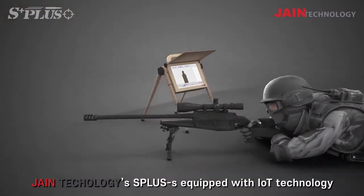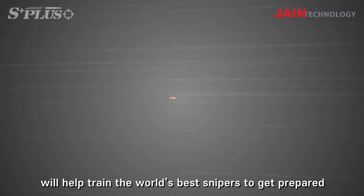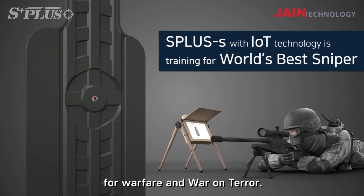Jaen Technology's S+S, equipped with IoT technology, will help train the world's best snipers to get prepared for warfare and war on terror.